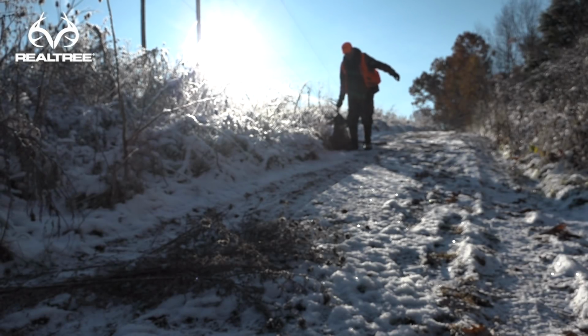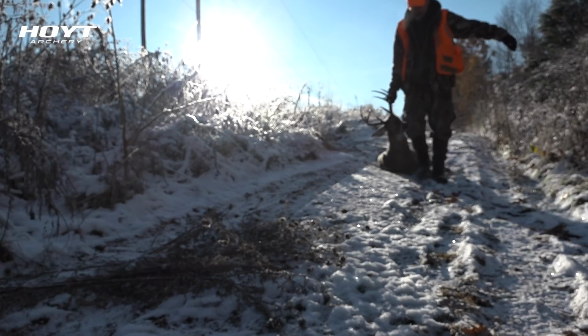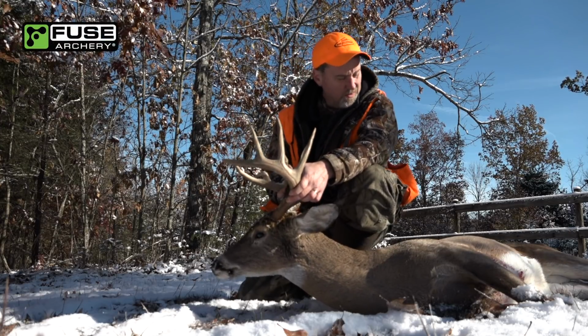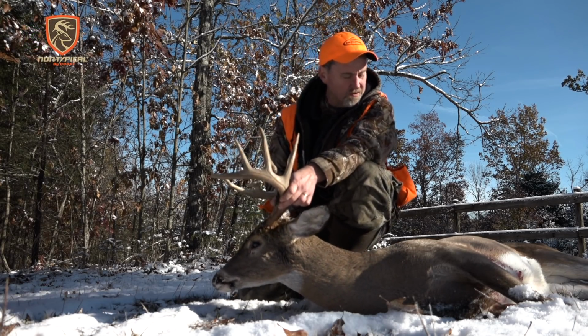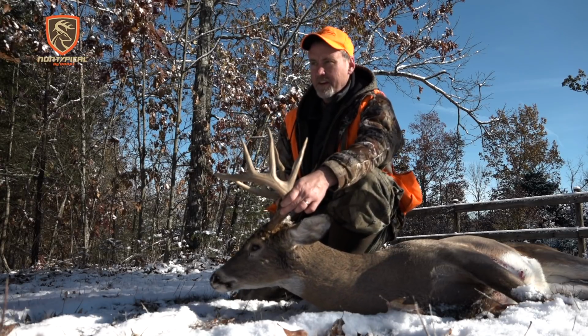Well, this is my first Kentucky buck. We've had this property for, I believe, this is our 6th season. Passed on a lot of younger bucks. This one's actually, I thought he was a 3-year-old. I don't know if he is for sure. Anyway, he's a good first buck for me down here.